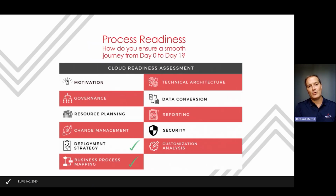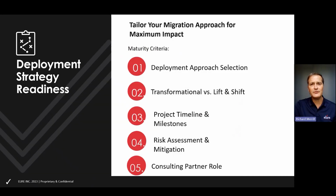Now, the next category of criteria, and there's only two of these, is around process readiness. And similar to people readiness, it's all about measuring your overall level of maturity so that the more mature you are, the smoother your journey will be from day 0 to day 1. And I will say that part of the scorecard is not just measuring maturity, but then giving specific recommendations on how to improve maturity.